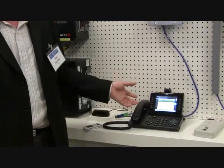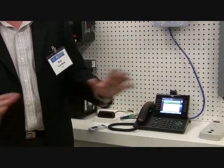So again, we're putting the control at the desktop. That's going and integrating it through Communication Manager. That means that anybody can control their environment and be able to do it.